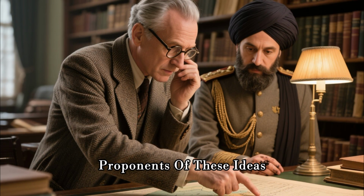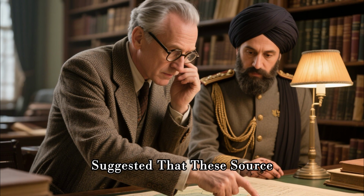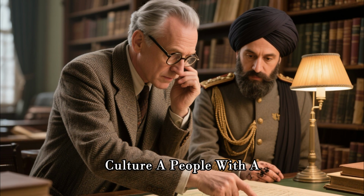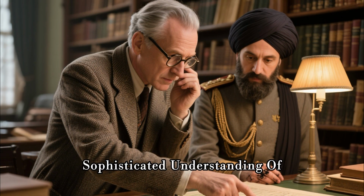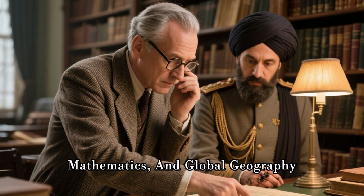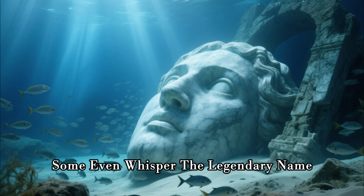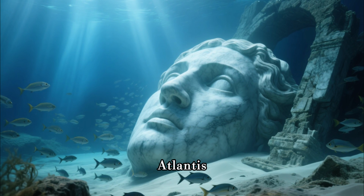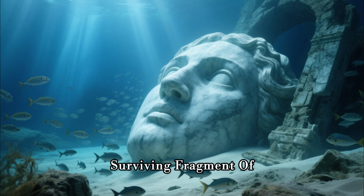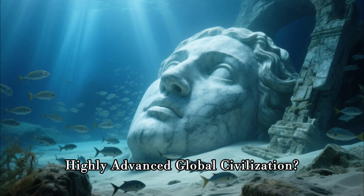Proponents of these ideas, like Professor Charles Hapgood, who brought the map to modern attention, suggested that these source maps were the legacy of a lost seafaring culture, a people with a sophisticated understanding of cartography, mathematics, and global geography long before the Greeks or Phoenicians. Some even whisper the legendary name Atlantis. Could the Piri Reis map be the last surviving fragment of knowledge from a prehistoric, highly advanced global civilization?